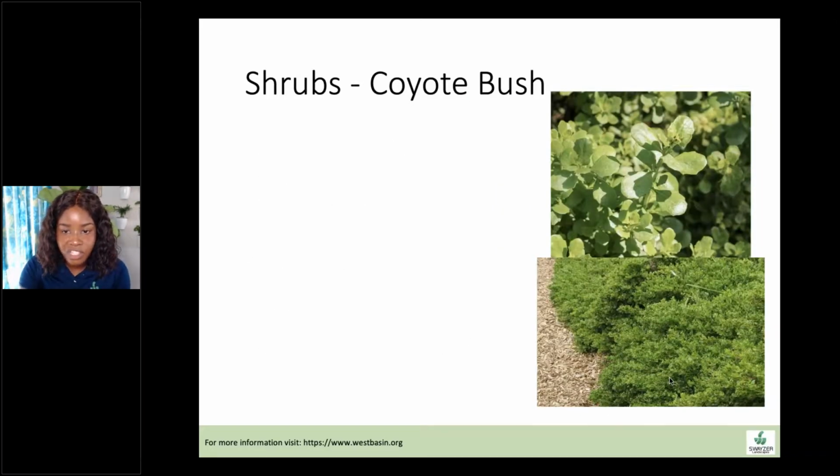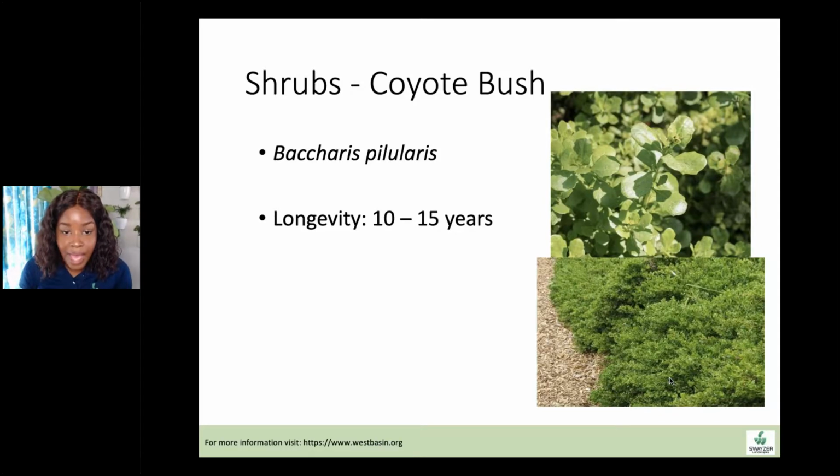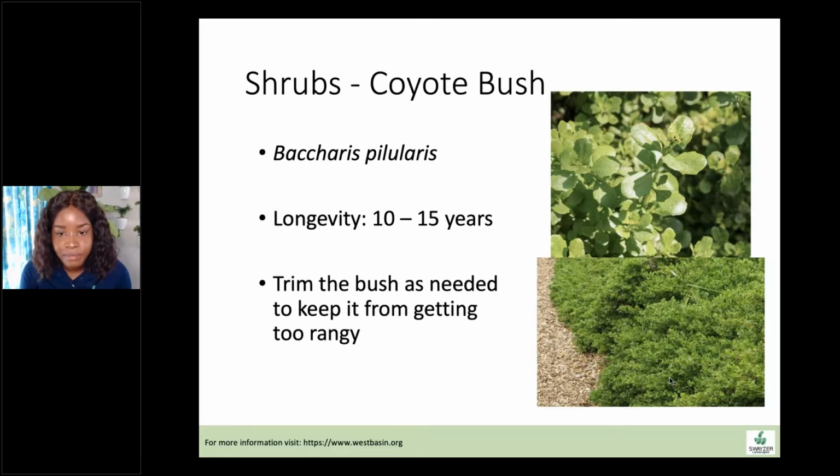And then coyote bush, it's at the Manhattan Beach Garden. The longevity is about 10 to 15 years. It's a very manageable plant. It's mainly made up of soft herbaceous stems, and so what you can do is just trim it back as needed to keep it from getting too rangy or stick looking. It likely will need to be corralled in a way, especially if it's close to the border or the watershed feature. So you'll have it for about 10 to 15 years, and during its growing period, on a monthly basis, is something you need to look at and see, is it getting too large?